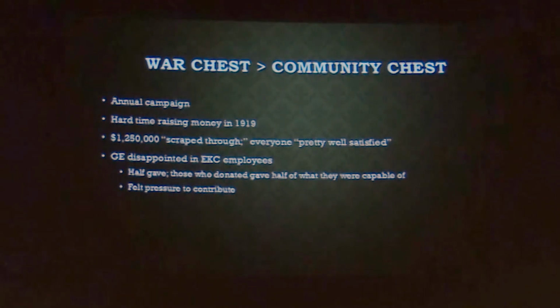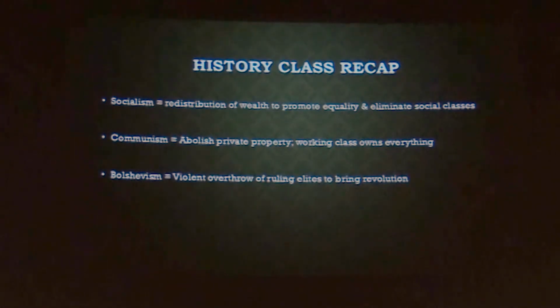There were managers that were pushing their employees to buy Liberty bonds, to contribute to the War Chest, and if you didn't, you were kind of ostracized. I don't know if that necessarily came from Eastman, but it was part of that corporate culture that if you worked here, you had a responsibility to help fundraise.